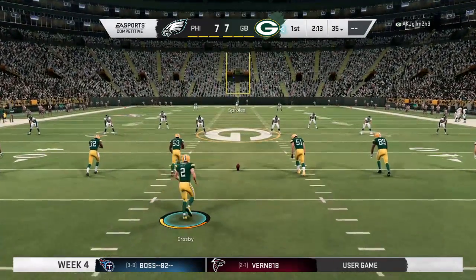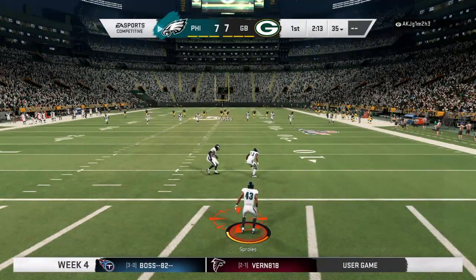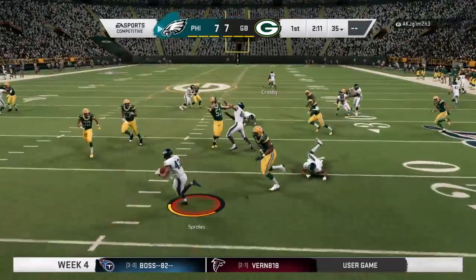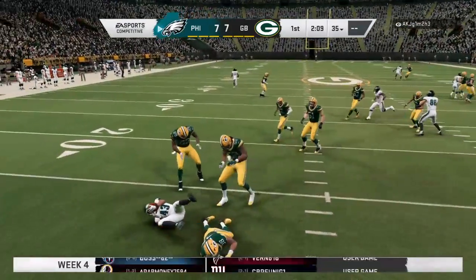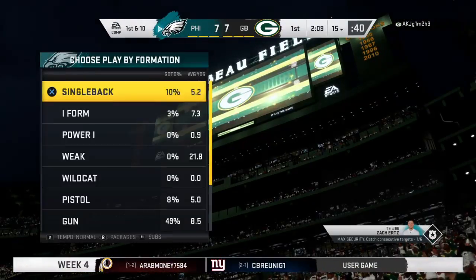Each team's had it. Each team has scored. 7-7 here as the kick's away. Fielded about a yard deep. And they'll be backed up to start this drive as he's taken down at about the 15.